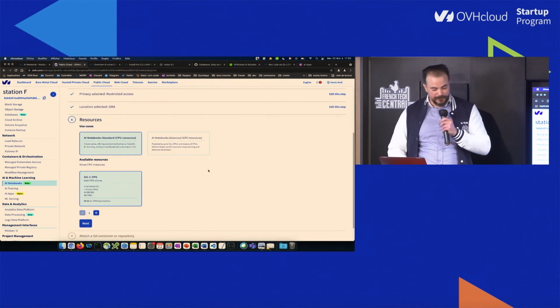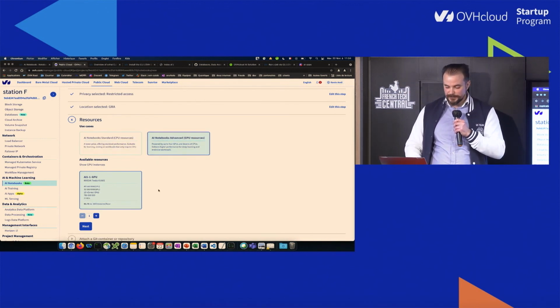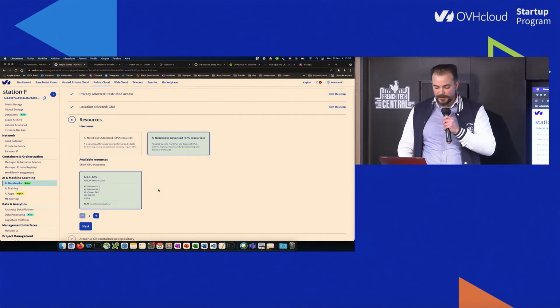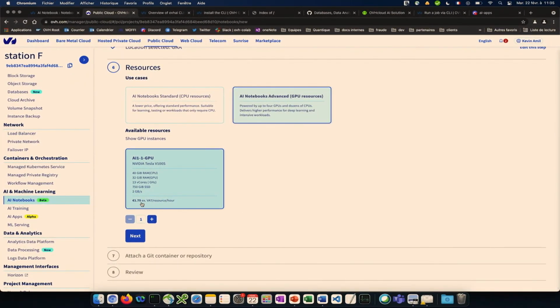And here you can choose your resources. So it's CPU, or if you need GPU, you can choose GPU. It's currently V100S, and you have the cost here. You can add up to 4 GPUs to your notebook, and by the end of this year, we will add some more flavors, like A100, and also cheaper ones.